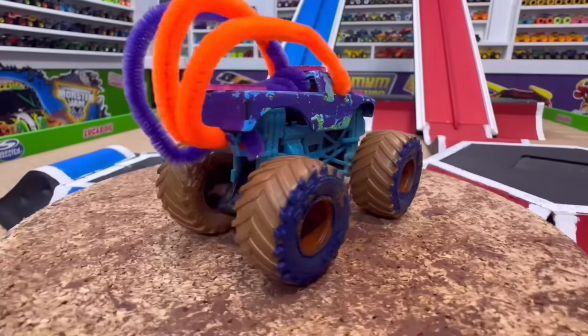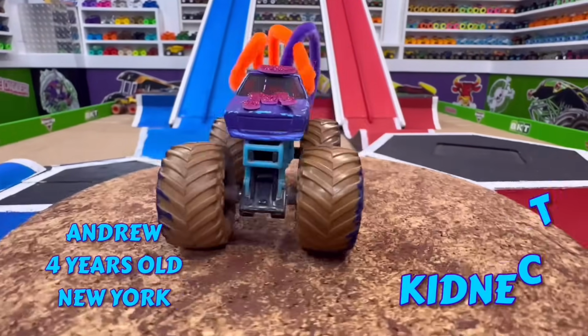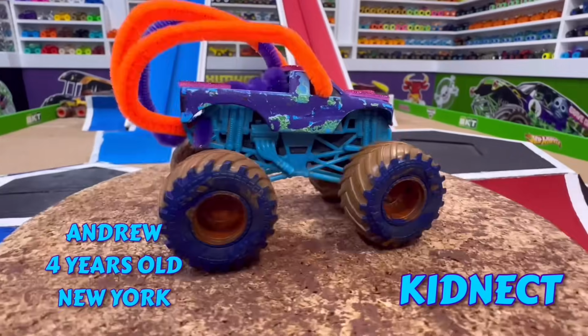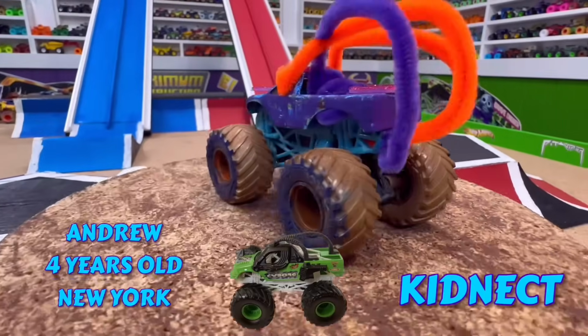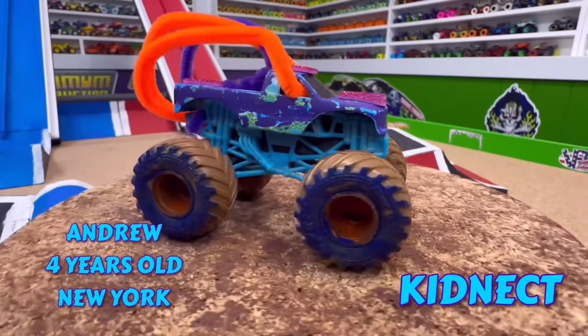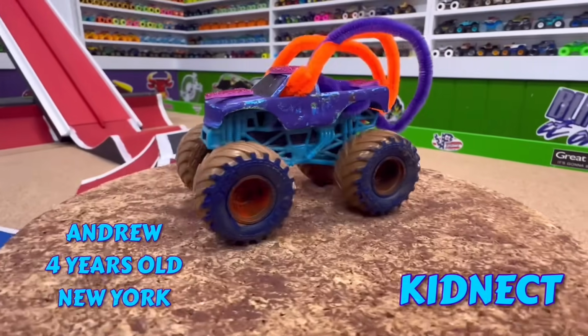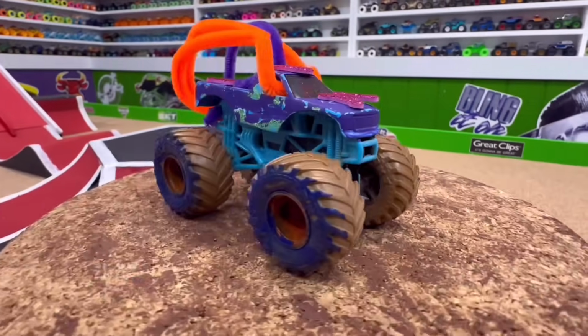Next, check out this cool creation built by Andrew, who is 4 years old from New York. This is Kid Necked. This is an awesome looking truck and gives off a little bit of vibe of the old Cyborg truck that everybody loved. Will this truck become a fan favorite just like Cyborg by taking the tournament win here today? We will find out shortly as soon as the races start.